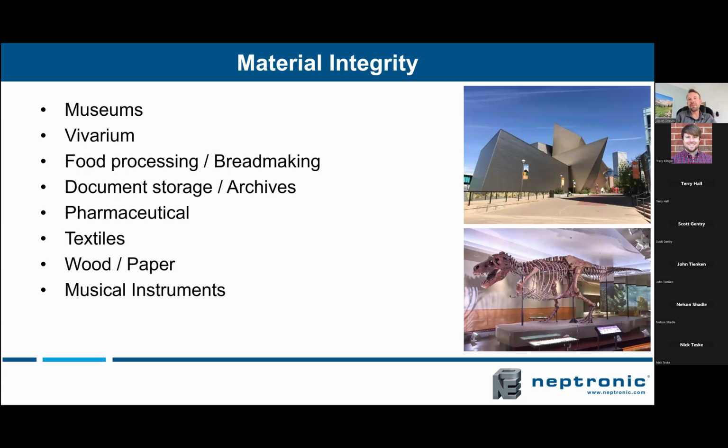Another thing is material integrity. So this could be artwork, which would be a good example. Any kind of museums that have artwork, or artifacts, or priceless things, they're going to probably require humidification. Artwork's a big one because it's usually insured, and the insurance will require humidification or good environmental control.